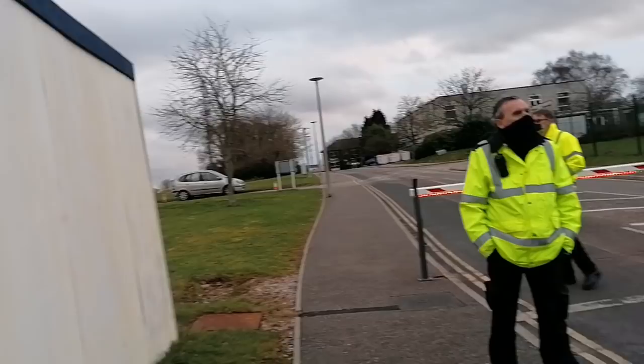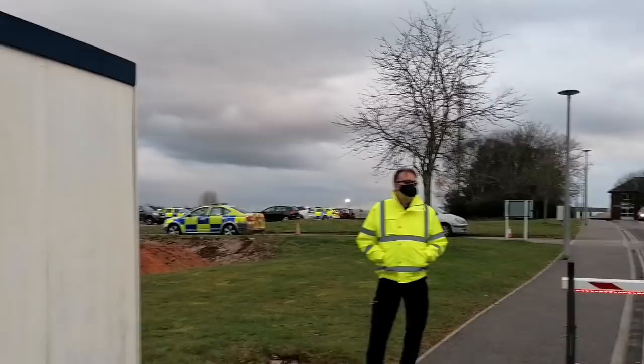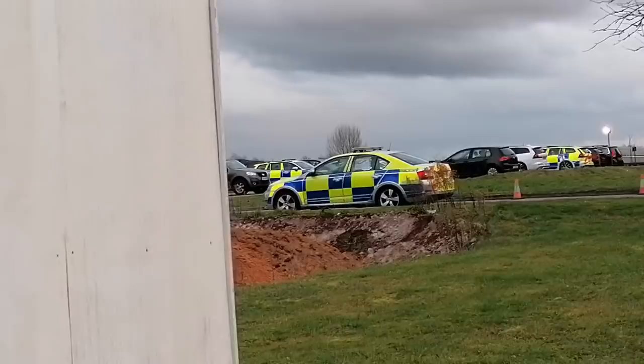Right. I was going to stand here and try and zoom in and get some of these marked cars, and that's all I want. That's fine, mate. I would ask that private vehicles, can you try not to film those? I mean, my camera's not that good. I'm not going to pick up anything from here. Anybody coming in and out, if it's on camera, it's on camera. They're in public. All right.